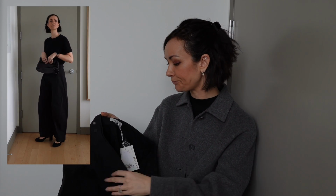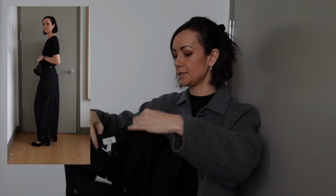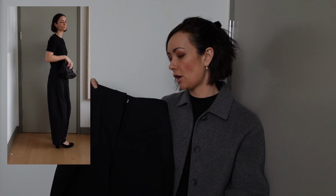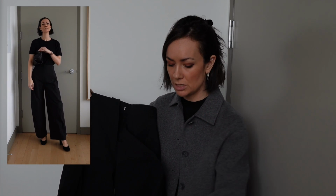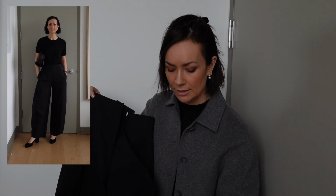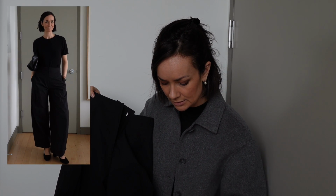They were $135 USD. So definitely not inexpensive, but that's pretty much usually what you're going to pay for a pair of pants from COS. Their wool pants are around $150. This is not wool. This is some kind of like parachute nylon material, but it's very lightweight and comfortable, I will say. So it is nice.